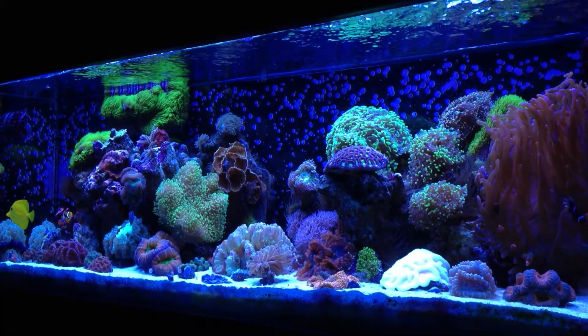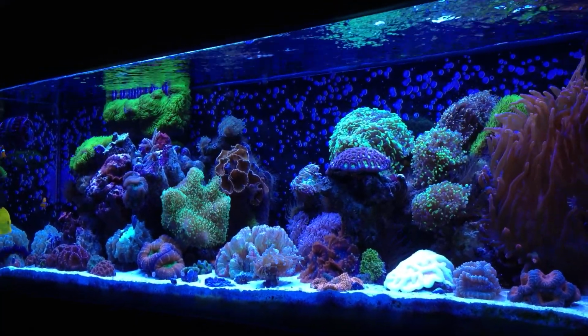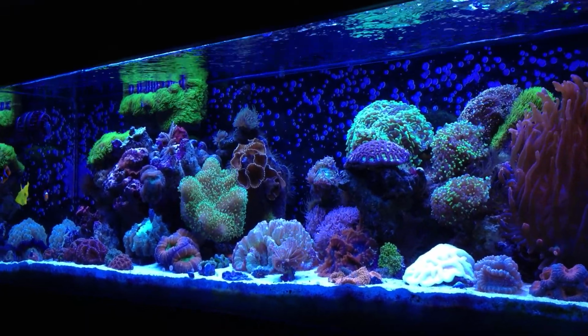I wanted to go ahead and get a rundown here on the corals, let you see the new growth, talk about some of the stuff that's going on with them. Let's get to it.